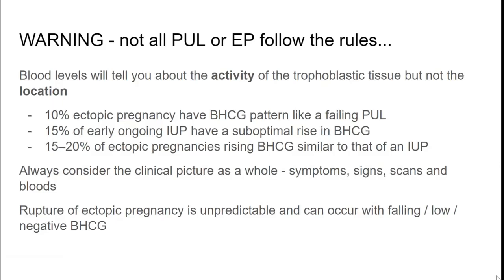So all of this comes with an enormous warning. Not all of these pregnancy of unknown locations or ectopic pregnancies follow these rules. You can follow the rules perfectly, as I've set out, a 50% fall, a 63% rise, whatever it is, you're always going to get caught out, always. The reason is that these blood levels tell you about the activity of the trophoblastic tissue. So is that tissue dividing rapidly, dividing slowly, or is it not dividing at all, it's going away? What it doesn't tell you is the location. So you could have a pregnancy that is failing, the levels are falling, but actually it's failing in the tube, it's not failing in the womb. About 10% of true ectopic pregnancies will have a beta-HCG pattern that looks like a failing PUL, and it's just that it's in the tube.